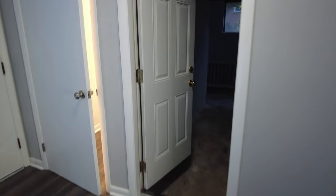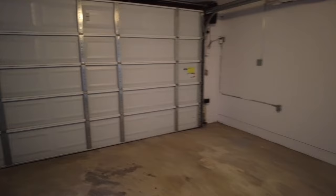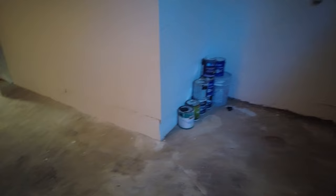This is a neat space for a couple reasons. Number one is it is on a motion sensor. That light just came on by itself, which is super convenient. We do have a little nook here to the right. This is a great place if you wanted to put like a workshop table or some shelving. You could do that and keep it off of the main floor space here, where a lot of people, of course, would park their vehicles.